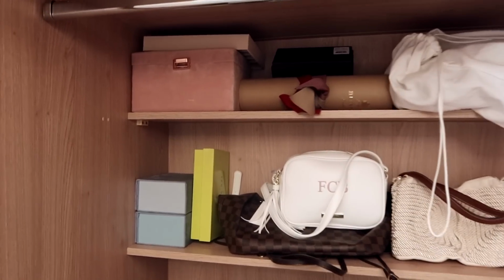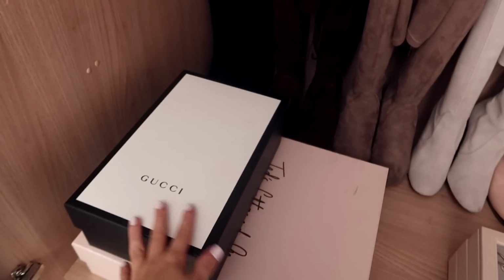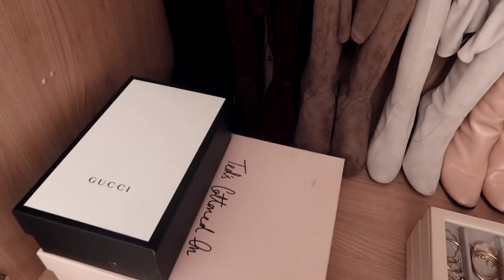Like there's empty boxes, empty sunglasses boxes that I just thought were really cute and I didn't want to throw them away. And these shoe boxes, for example, this Gucci one and this Ted Baker pink box. I just thought they were pretty, so I didn't really want to get rid of them. But it's kind of stupid holding on to them.